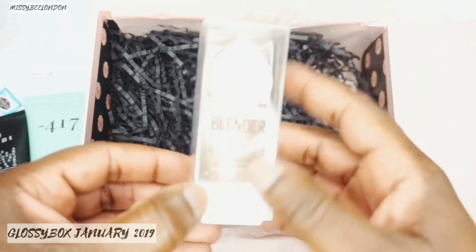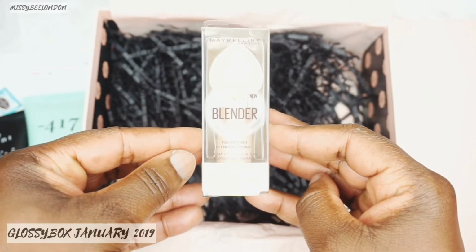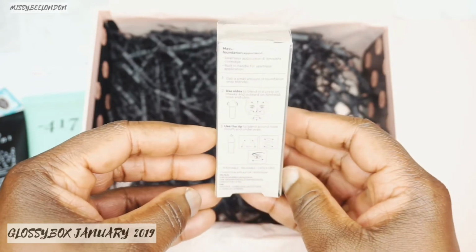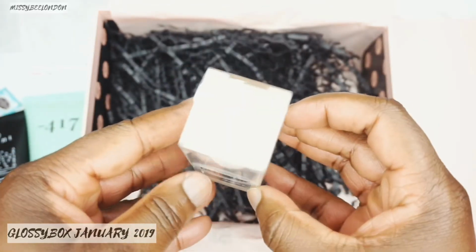And the last item is the Maybelline Dream Blender Foundation Sponge. Would you believe that it's latex free and it's washable as well? You know, I'm not really big on makeup, but when I do get back into makeup, I will try this, and I like this, and it costs £4.99 as well.